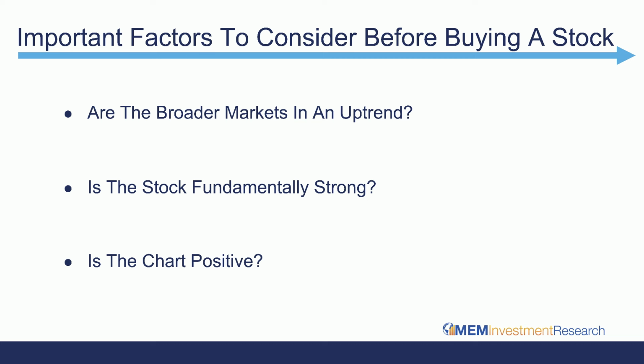Secondly, is the stock you are considering fundamentally strong? And I'll share with you what is meant by that and how you can quickly uncover whether your stock has strong fundamentals. Last up, you need to make sure that the chart for that stock is positive. And again, we will get into that as we review winning stocks from prior market cycles.